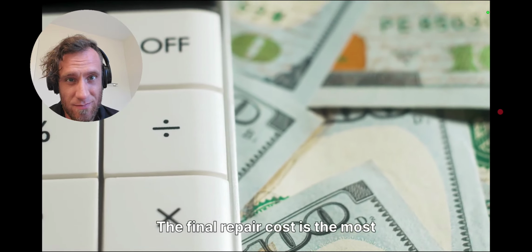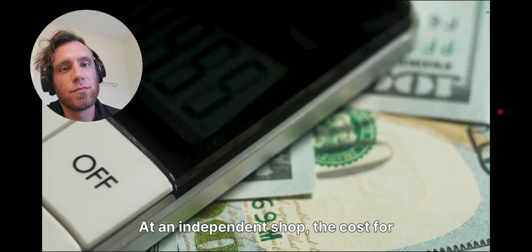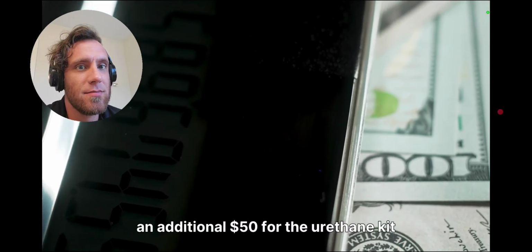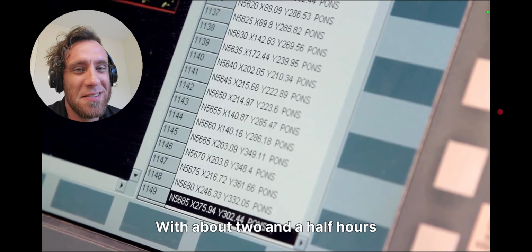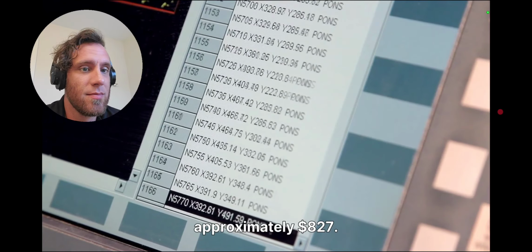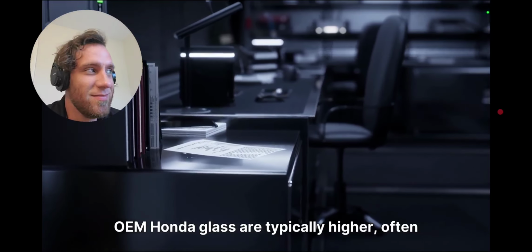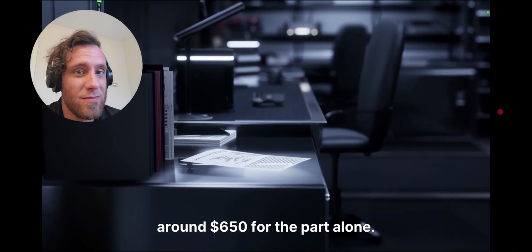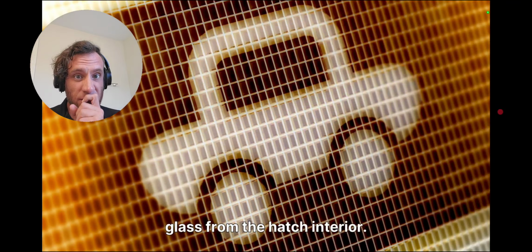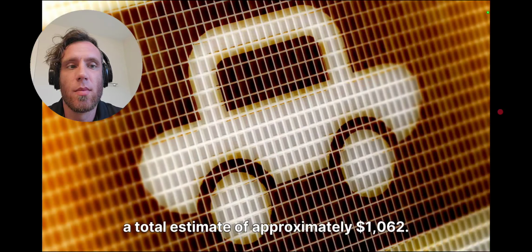The final repair cost is the most critical detail for those outside of the warranty or campaign window. At an independent shop, the cost for the replacement glass is roughly $550, with an additional $50 for the urethane kit and primers. With about 2.5 hours of labor for cleanup and installation, the total estimate at an independent shop is approximately $827. At a dealership, the prices for the OEM Honda glass are typically higher, often around $650 for the part alone. The labor rates are also significantly higher, especially for the meticulous cleaning of shattered glass from the hatch interior. For a dealership-level repair, you should expect a total estimate of approximately $1,062.